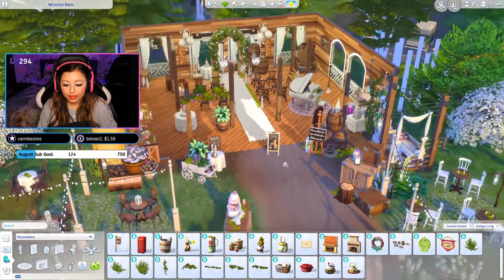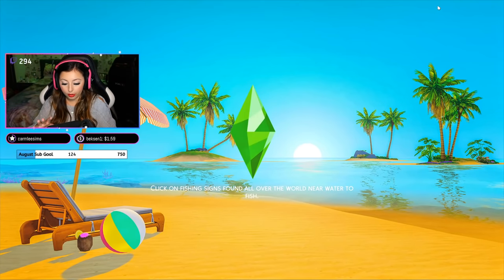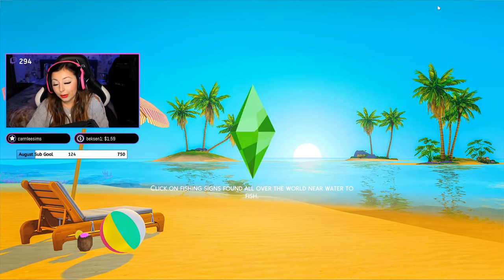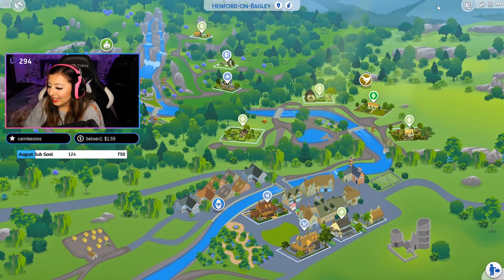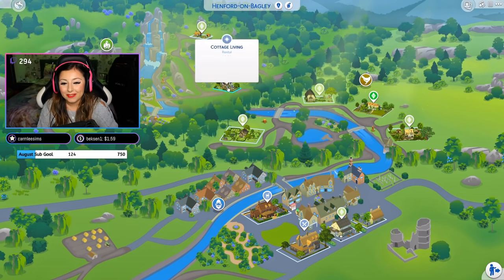Right, I think we've got everything. Let's back out now, and let's go and download. Oh my God, I'm just abusing everything in my setup. We need to go and download some CC, and then we'll do a little bit to it. Purple for the ladies and tan suits for the guys. That sounds like such a cute little vibe for them as well.